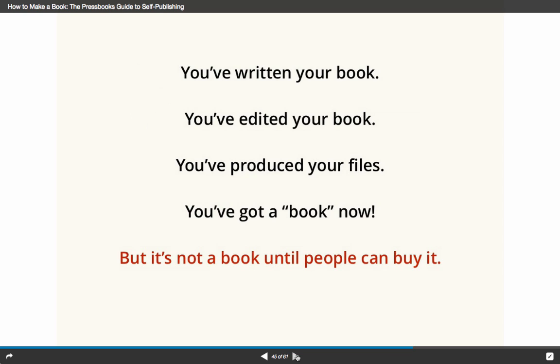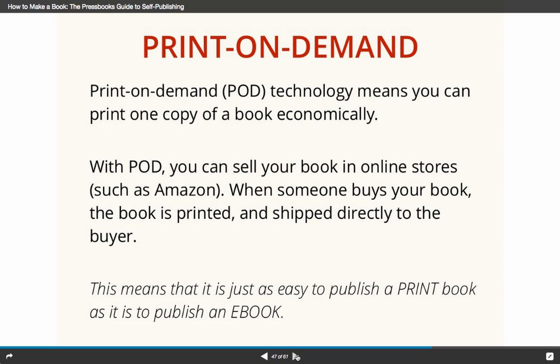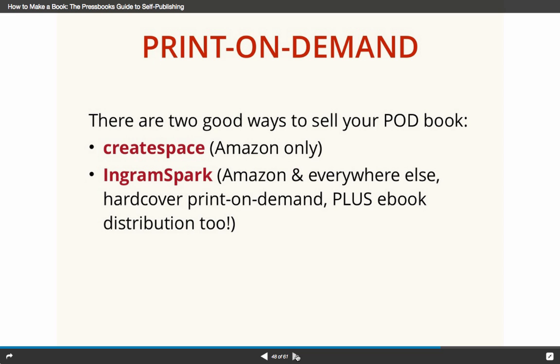Getting your book in bookstores is easy. You can upload your book directly into each of the ebook stores. Except for iBooks, this is pretty easy, and it usually saves you upfront costs as well as royalties down the road. If you're going to print on demand, you can print as few as 1 book at a time. You can do this in Amazon's CreateSpace, or you can do it at Ingram Spark or Lightning Source.